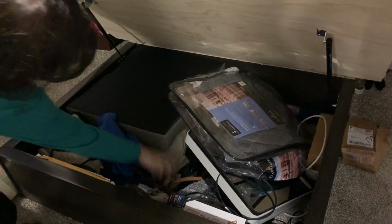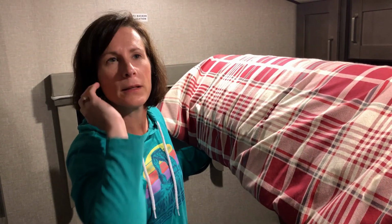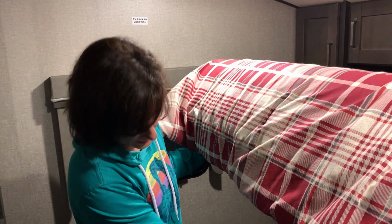So, let's show them the storage underneath. Again, I don't know what's in here, but this thing right here, I can't wait to get rid of. This is a cushion for the dining room table in case we have any guests come over. We've had 1 person sleep in our rig other than our family the entire time. So look how much space it takes up.